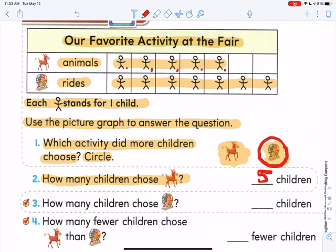In the next question, how many children chose rides? We can count those as well. That's not hard. You do it. I'll tell you what the answer is.